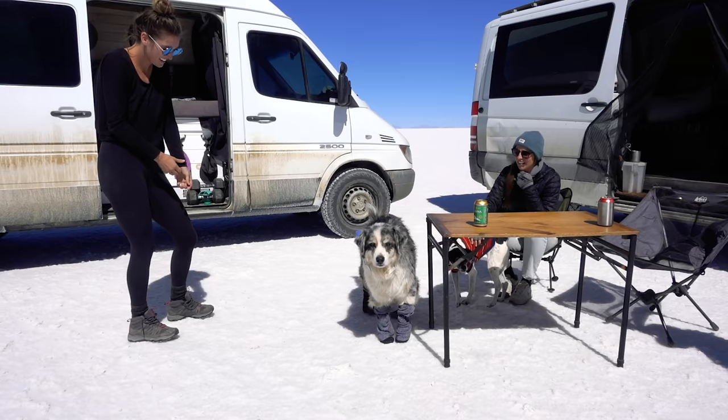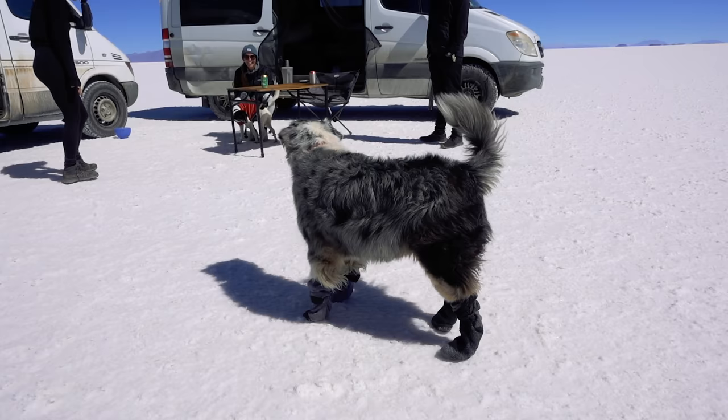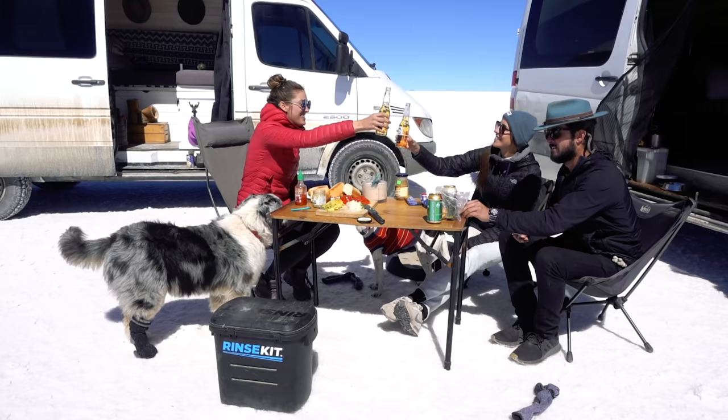What do you think? Occy wasn't really liking the salt on his feet, so now he's got some new socks. Here, if he runs in, come here. Alrighty now, guys.